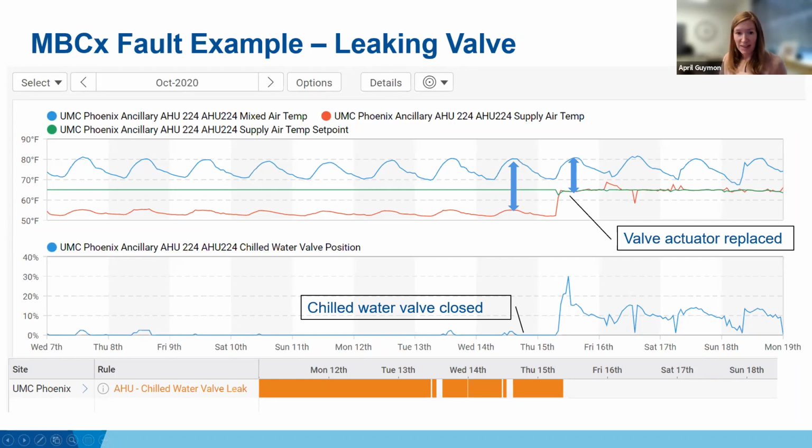What we're seeing below are those orange bars, which are our faults, showing that this valve is closed and we're seeing this temperature drop. That isn't right, and here are some faults to show that. We communicated this to the facility team. They were able to replace the valve actuator, and you can see on the 15th that red line now jumps back up to the green line. The unit is now controlling to the appropriate temperature it was intending to control at, at a much lower energy.